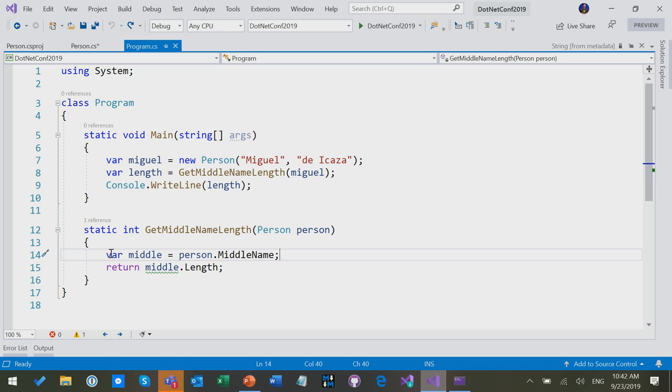So that's sort of the upshot. That's the core of the nullable reference types language feature. You get warnings when you put null into non-nullable reference types. You can then annotate things to become nullable reference types, and then you get warnings when you dereference those without a check, as in our code here.